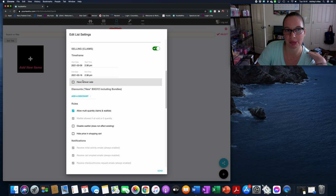And this allows people to claim your stuff. So let's say that you have inventory on hand. You're not discounting it, you're not bundling it, you're not doing anything like that, and you just always want to have it on hand, open for people to claim from you if they're looking for something specific. You could have the sale on forever, and they can always come to this website and claim it. It'll always send you an email telling you, hey, this person claimed this or whatever.